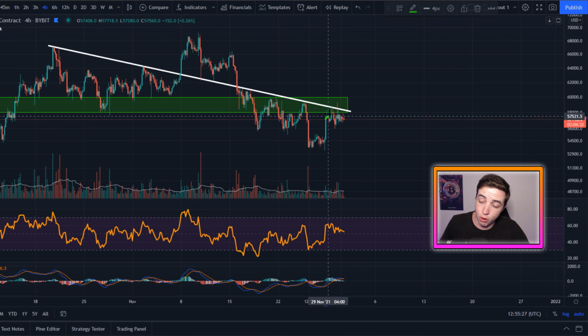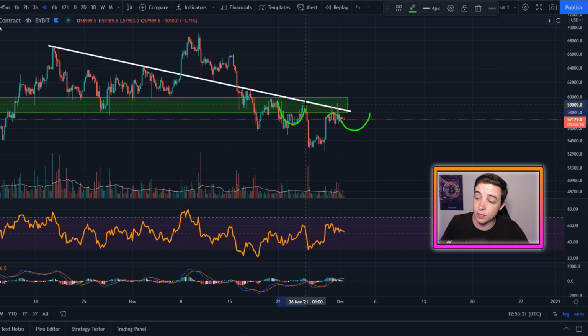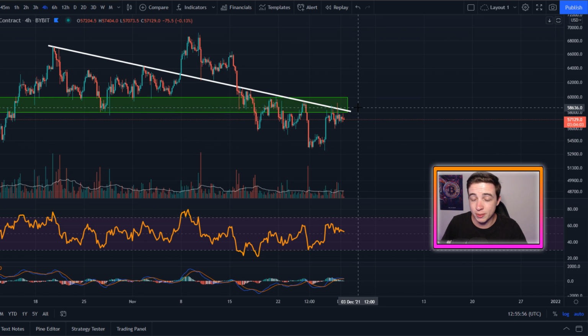And also a small rejection like that in the immediate short term could possibly play into the idea that we could be forming an inverse head and shoulders pattern. But as of right now, that pattern is not confirmed. It's just one that's potentially forming and one to look out for.